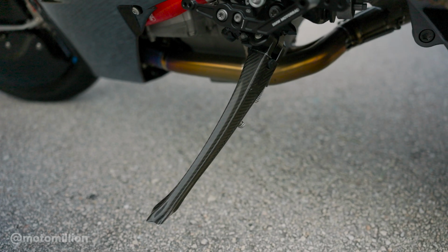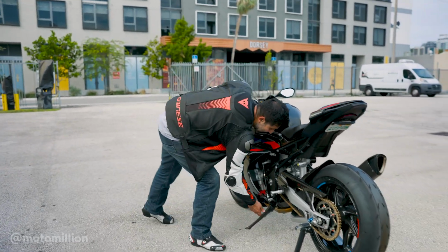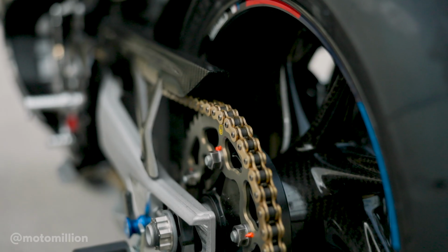Our carbon fiber kickstand. It's just cool. The bike is almost all carbon, might as well have a carbon fiber kickstand. It's like an Easter egg. Our beautiful 520 conversion kit.